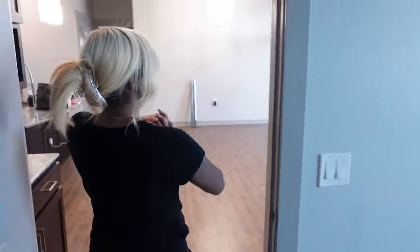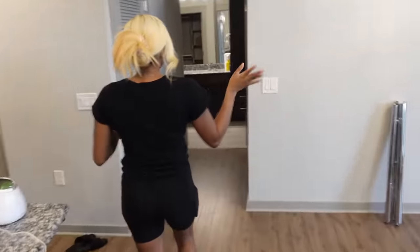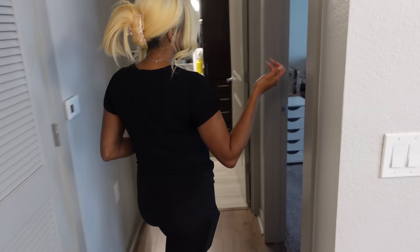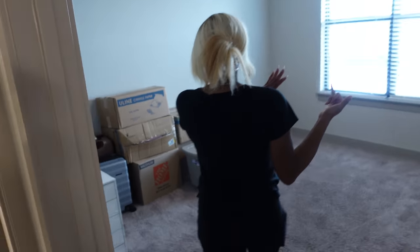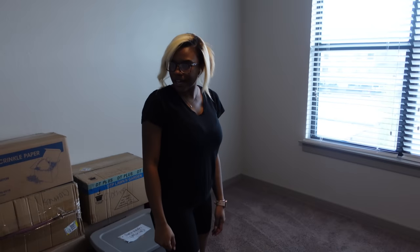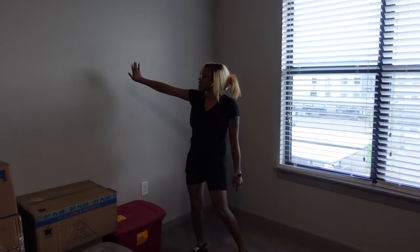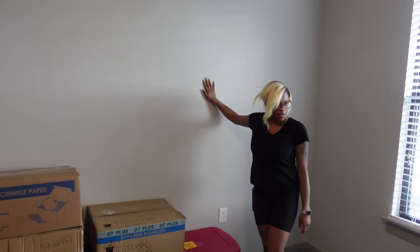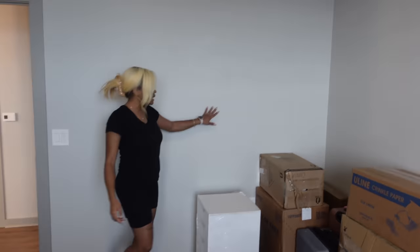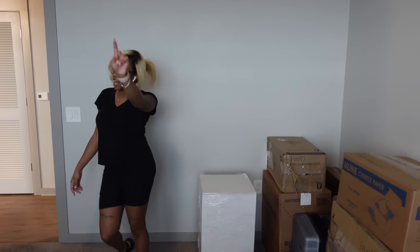Now, we're gonna go to the guest room. Y'all know I needed an extra bedroom. So this would be my YouTube studio, my inventory studio, my everything. Why the light's so dull? Anyways, this is it. I already got my boxes and stuff in here. I think this wall would be for YouTube videos. And then this wall over here will be for all of my inventory and anything HIV Beauty Collection related.